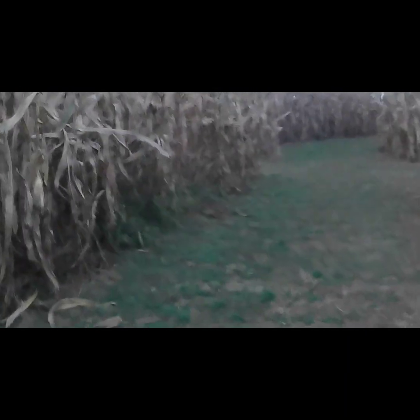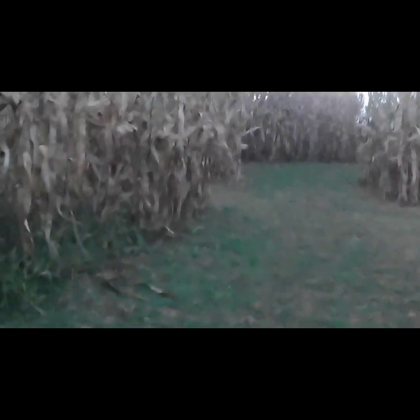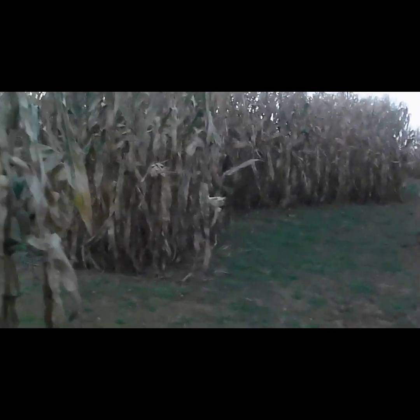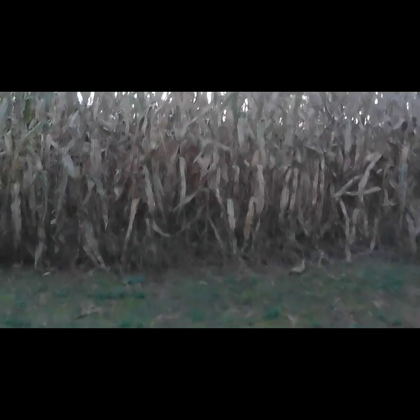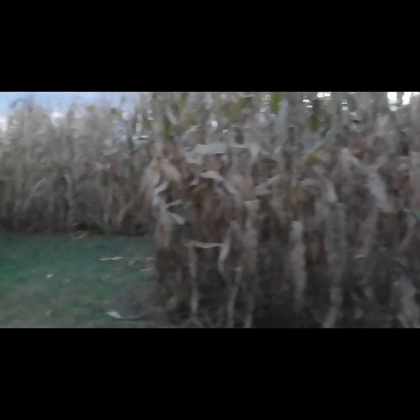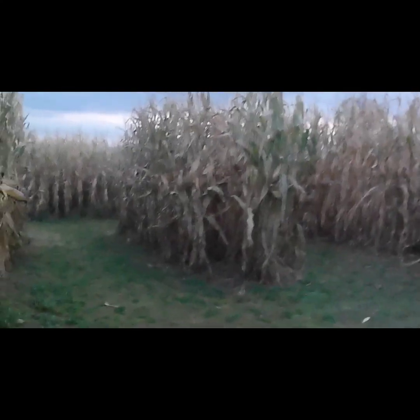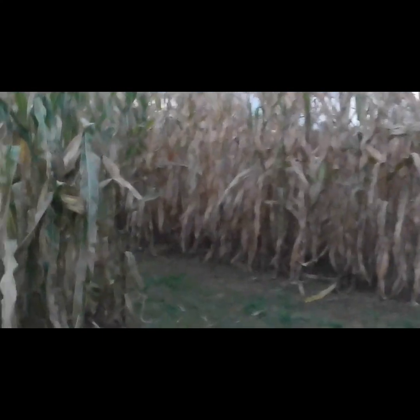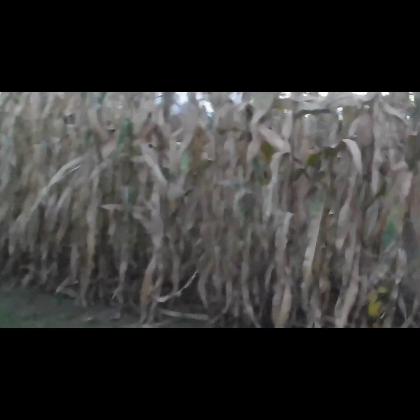And this becomes even more disorienting at nighttime, walking around this maze. So let's see where this goes. That looks like it just went around this way. I know where this one goes, I think.